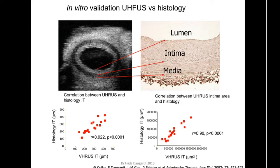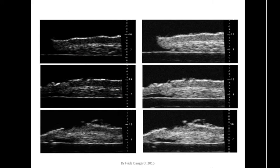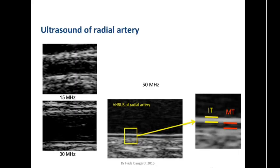And as you can see, the intima in this sample is a bit thick, but it does correlate very well with the ultrasound. And to further show, we did live imaging of scraping off the intima and then studying that also in the microscopy methods, which showed that we did scrape off the intima and nothing else very nicely.